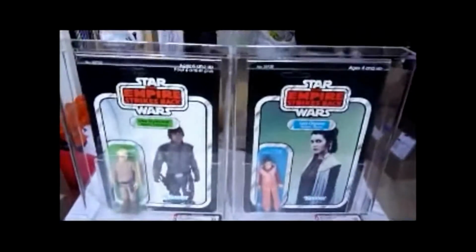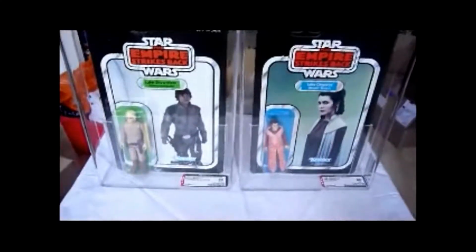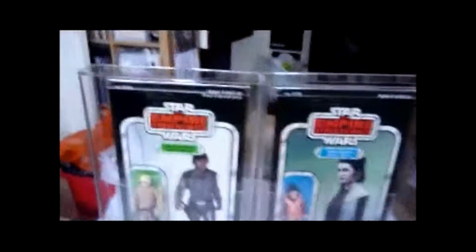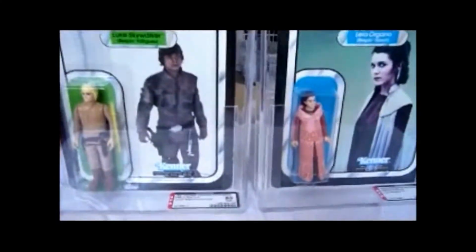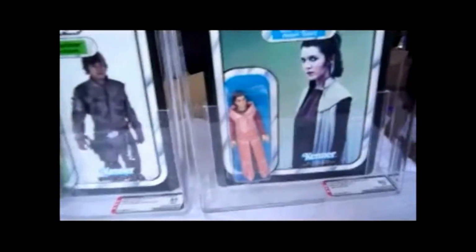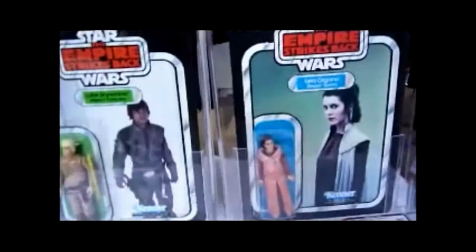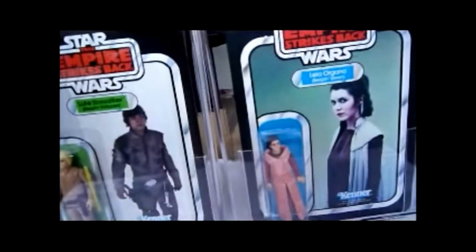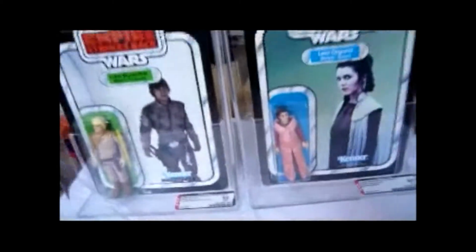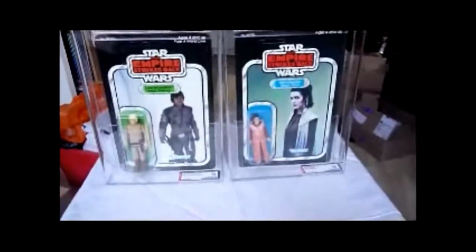So just thought you might want to see these two variations. Hard to find figures. The original Luke on Bespin on the first picture card, and the Leia crew neck on the first picture card. Both Empire Strikes Back 31 back. The Luke's an A card and the Leia is a B card. Okay, sweet looking items.